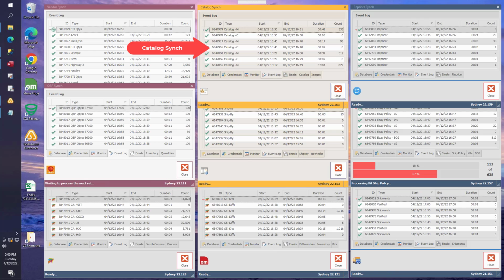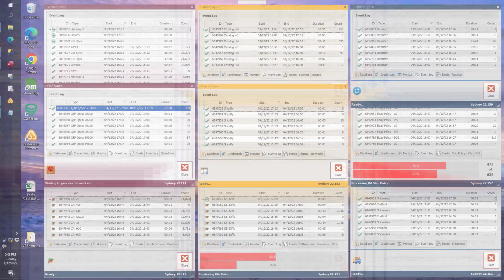If you look at the event log, you'll see where it says Catalog M and Catalog C. We're downloading all newly created products since the last time we checked, and we're also downloading all modified products since the last time we checked. The advantage to downloading this data locally is that we have it available. It's easy for us to look up information, particularly things like the product ID and other attributes specific to Channel Advisor.